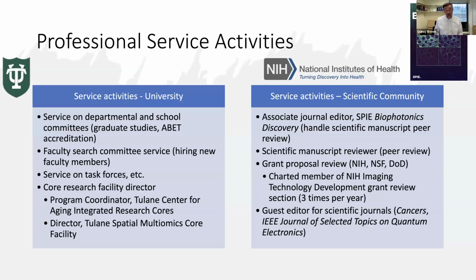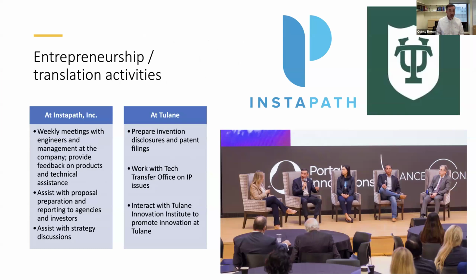Service is a big part of what we do. This is professional service: at the university, serving on committees, hiring committees, task forces. I mentioned that core facility that I work with for the scientific community. We do journal editing, peer review for manuscripts, reviewing grant proposals. I do that three times a year as part of an NIH study section. These are things that keep us connected to our professional community.